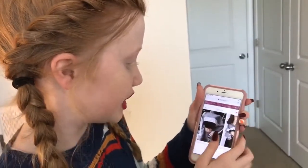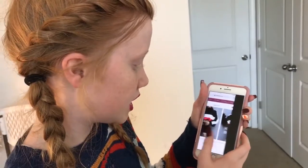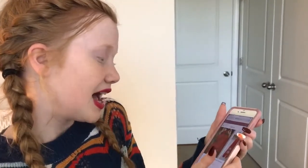It's super cute. And you can also choose from this little sweatshirt, and there's a few colors. So you can choose from this one or this one. It's not that confusing. All you just do is choose a color. That's all you have to do.